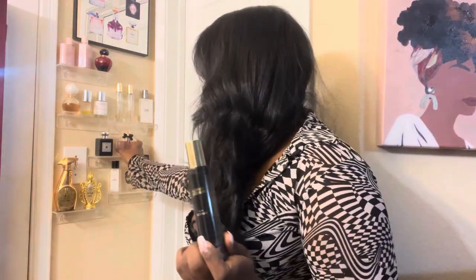I be so hot to try stuff. Look, this is what the bottle looks like. It's sleek. It's going to go right over here. This is what I wore tonight. Let me show y'all. Vanilla Vibration, right? Mixed with YSL Mon Paris.